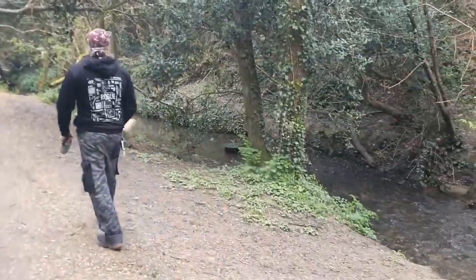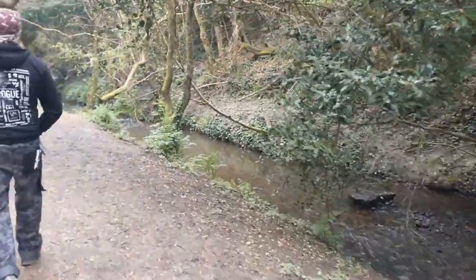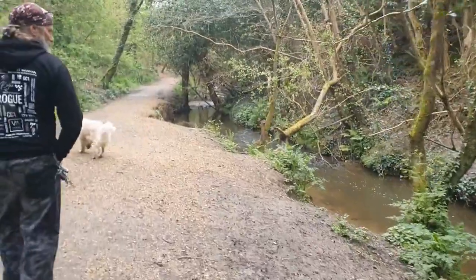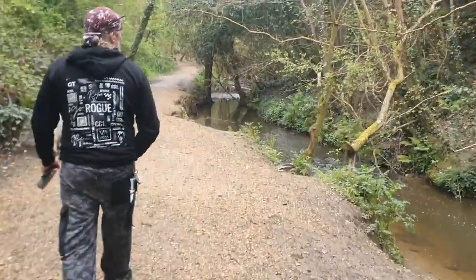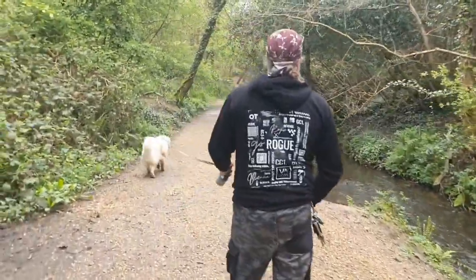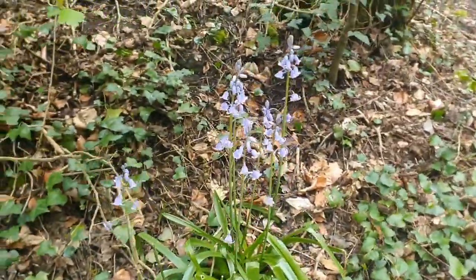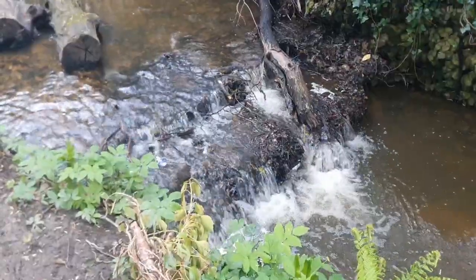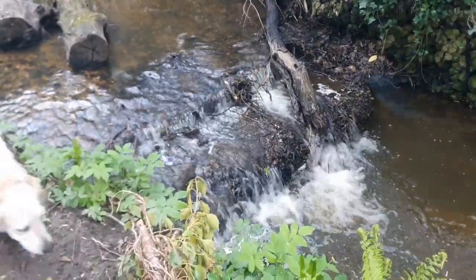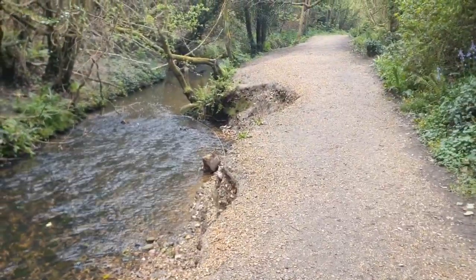Really pretty little place. So there you go, you can spend the day at the beach and then come here for a nature walk. Lovely. Really nice. Bluebells coming out, pretty, aren't they? It really is lovely.